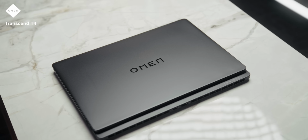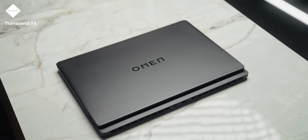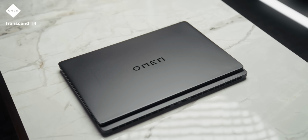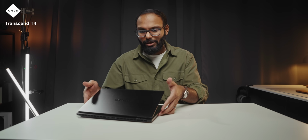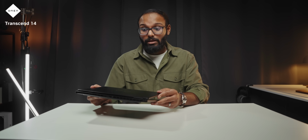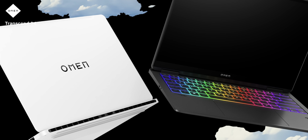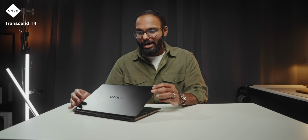For instance, the corners are slightly more rounded, and the build quality is definitely a huge improvement. So the top, bottom, the entire chassis looks like it's made out of CNC milled aluminum. So it's very much on par with the G14 and the Blade 14 from Razer. You can pick this up in black or ceramic white. Unfortunately, this black model loves fingerprints, so you just have to make sure to clean it every now and then.